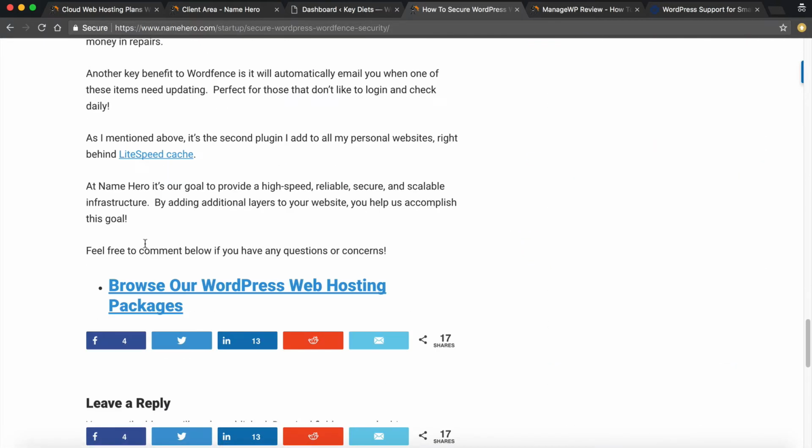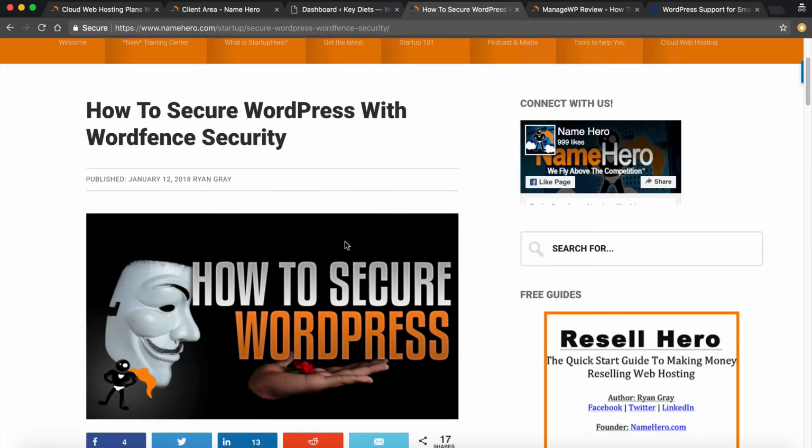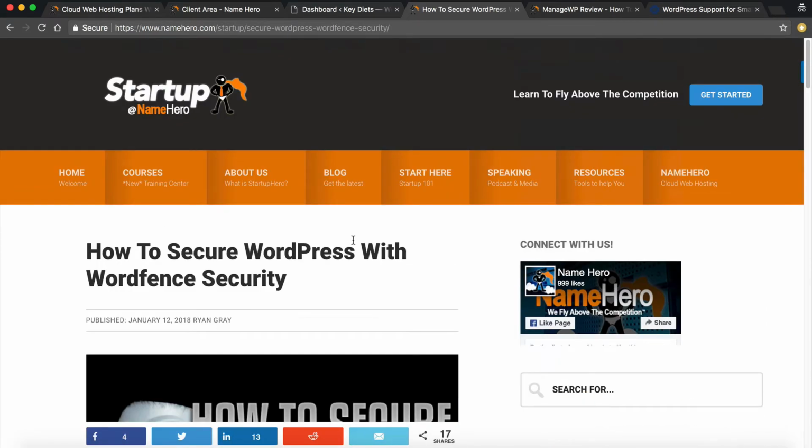But here, this tutorial will walk you through how to install this. So if you don't have this on your site yet, please do this. So keeping them updated, strong passwords, using WordFence, that's really going to keep your website safe and secure so you don't run into malware in the first place.